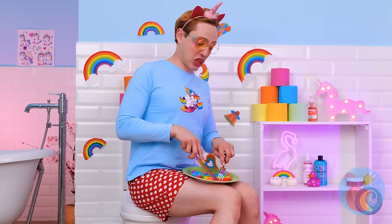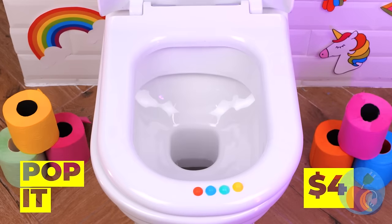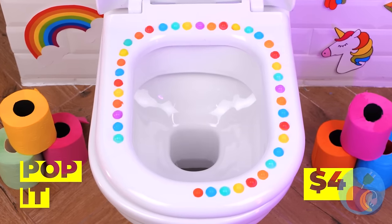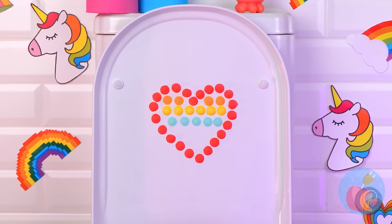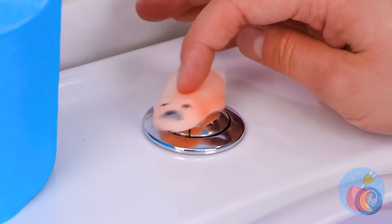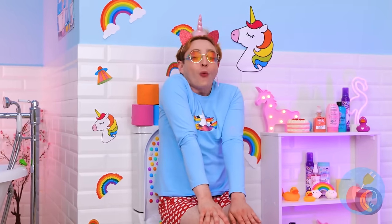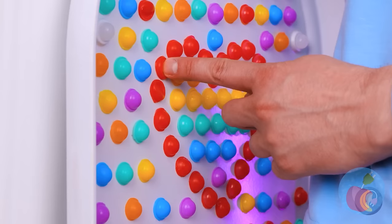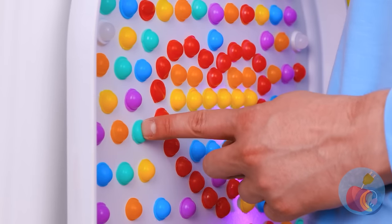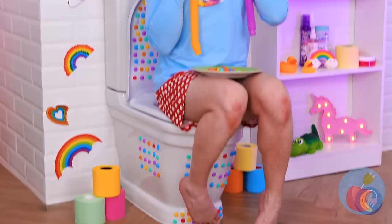No, he's not having breakfast. He's getting this pop-up toy for our next craft. Not only is this toilet a lot more colorful, it's more fun. The original button needs a little something special, too. If you get a little bored, there's plenty of popping to do. And you don't even need to use your hands.